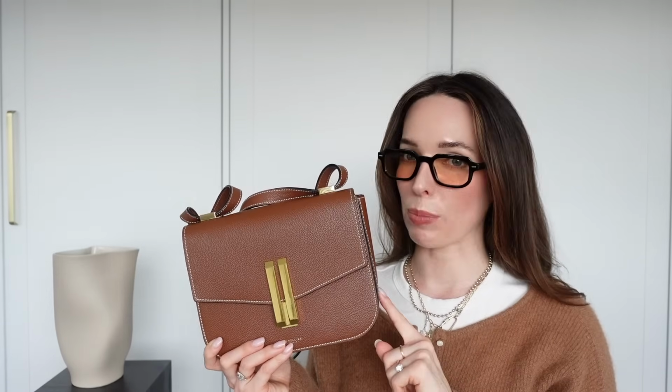Like, I have no scratches on this bag at all. So that is the overview on the DEMELLIER Vancouver in the tan grain with the white stitching. Price, I don't think I mentioned it in the beginning, is €480, so it's under €500, and I think it is very well priced for what it is.